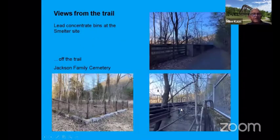So let's go one a little more distant down, maybe another 1,000 feet down the trail. And what do we find? We find the concentrate bins that are left over from the smelting days. And if you get to the edge of the fence by the trail, have maybe a pair of binoculars, you can look over here and you'll see the Jackson Family Cemetery.